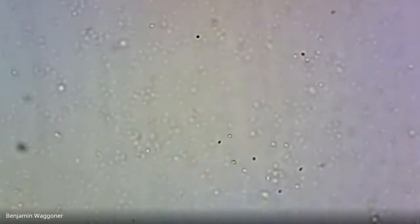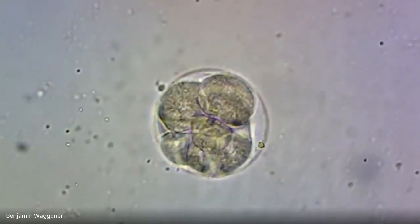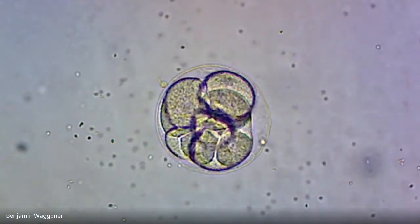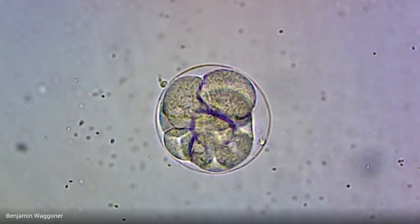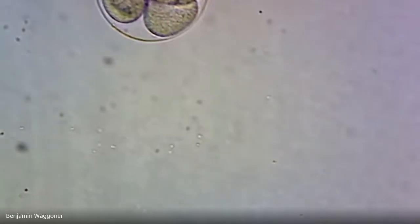And let me see. So that one is not doing so well. Let me see if I can find any more. Yeah, this one might be 8-cell, but there's something odd about those cells. They're not all the same size, and that's not right. They should be all the same size at these early stages. So this one may not be dividing evenly because it's got a whack number of chromosomes that it can't figure out how to divide through mitosis. So that, kids, is why we always dilute the sperm.